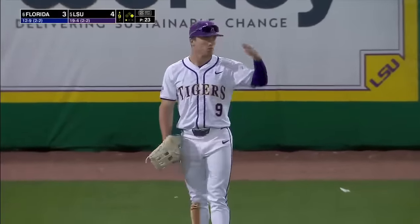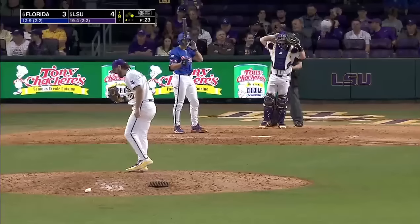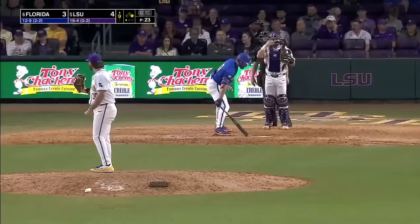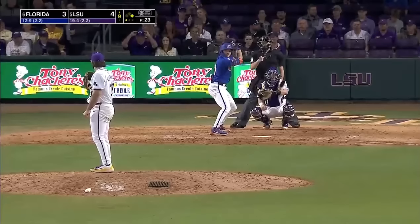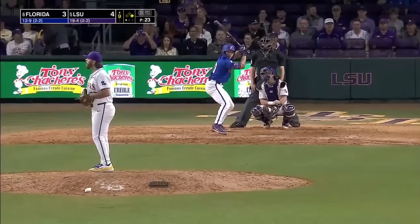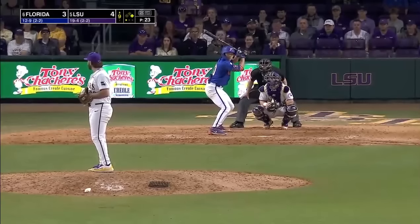Well, if you're following LSU gymnastics, the Tigers have won the SEC Gymnastics Championship Tournament down in New Orleans with a score of 198.075, with Alabama, Kentucky, and Florida finishing second, third, and fourth.